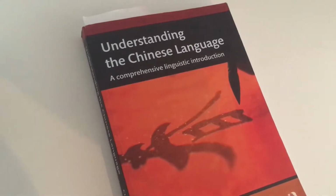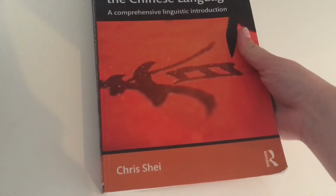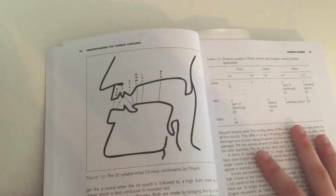Now, this book isn't like a Chinese textbook where you would learn the actual language. It's about the linguistics behind the language. So whenever I learn a new language, I like to learn as much as I can about the linguistics behind it because it helps me piece together all the different parts of it and connect it to other languages I might have learned or am learning. And I really enjoy this series. They've got one for Korean that I'm also using to read about Korean since I'm wanting to learn that language as well.